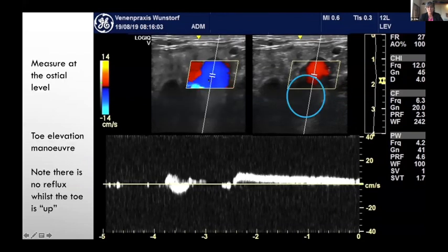This is the systole again, and this is the diastole. And this is the place where the deep vein ends and the great saphenous vein enters into the deep vein. And there is where you have to measure to sort out if the terminal valve is competent or not.